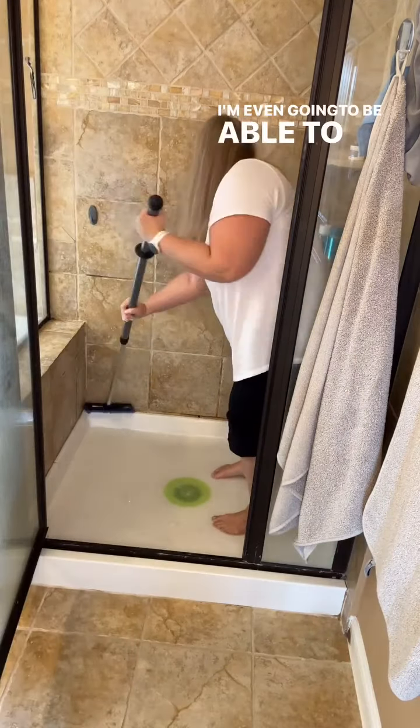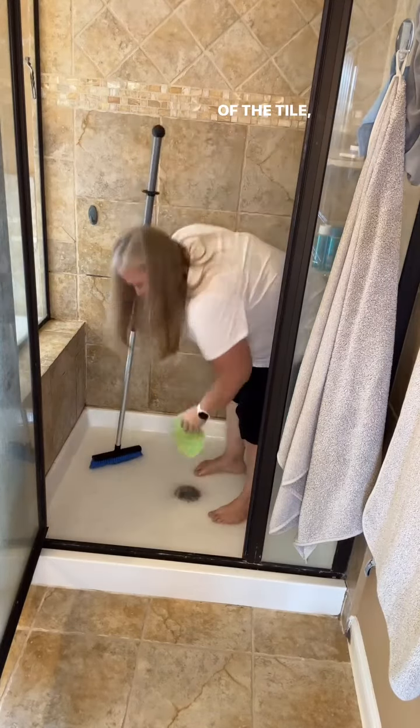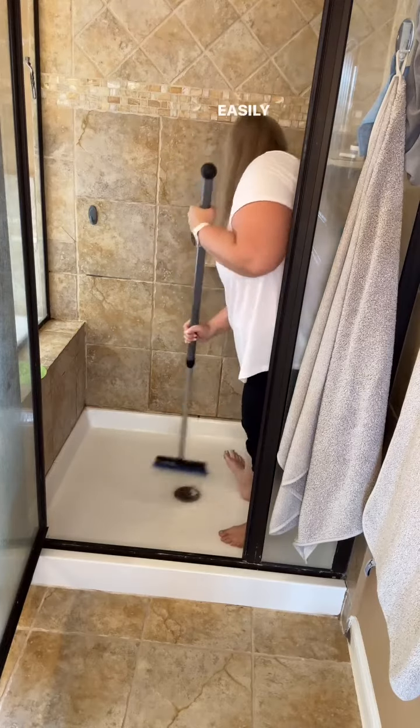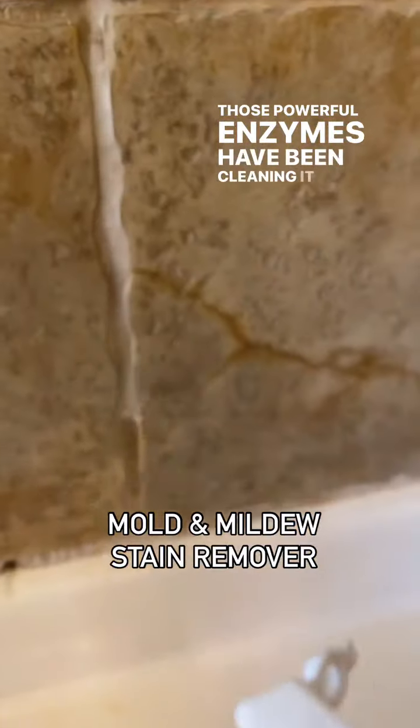I'm even going to be able to go in and do the grout, the walls of the tile, and the basin. Okay, easily scrub through. That Bright and White has done its job. Those powerful enzymes have been cleaning it up.